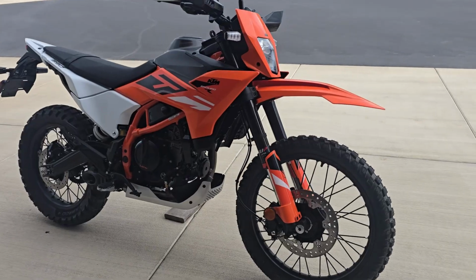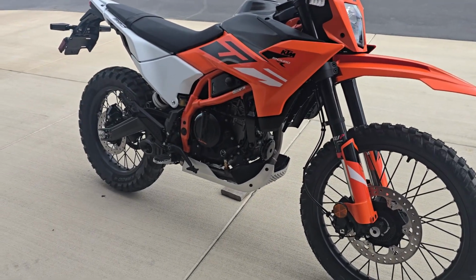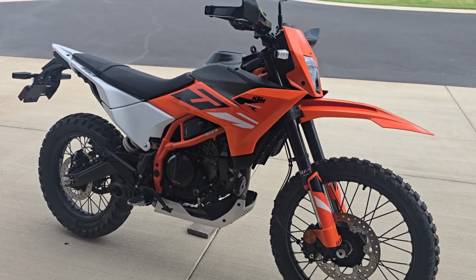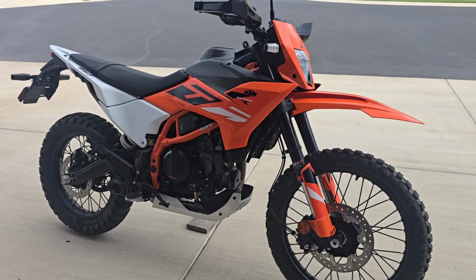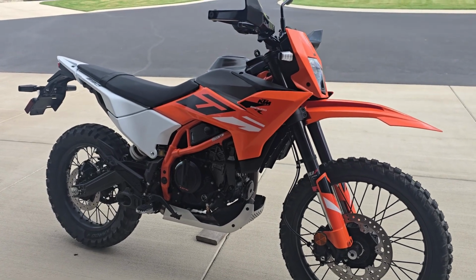So here it is. Just some general specs about the bike. This is the 2025 KTM 390 Enduro R. The Adventure R is similar, except it has fairings to give you some wind protection. It has slightly different gearing, but the chassis and the motor, and I believe most of the suspension, are the same or very similar. The brakes would be the same as well.